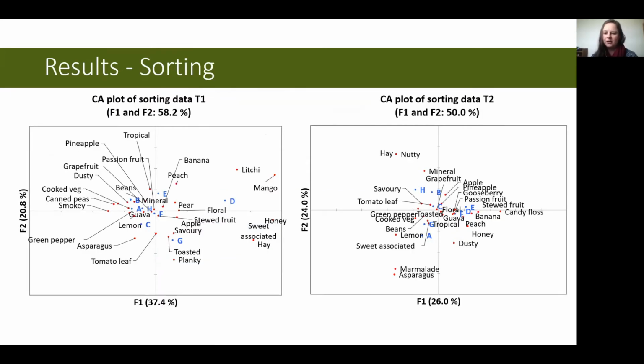The first step during data analysis was to determine if the attributes generated during the sorting task could discriminate between the wines. CA plots constructed from the data obtained at different time intervals all showed explained variances of above 50% looking at factor 1 and 2. This is regarded sufficient for sensory data to look at similarity and differences between data points such as wines.